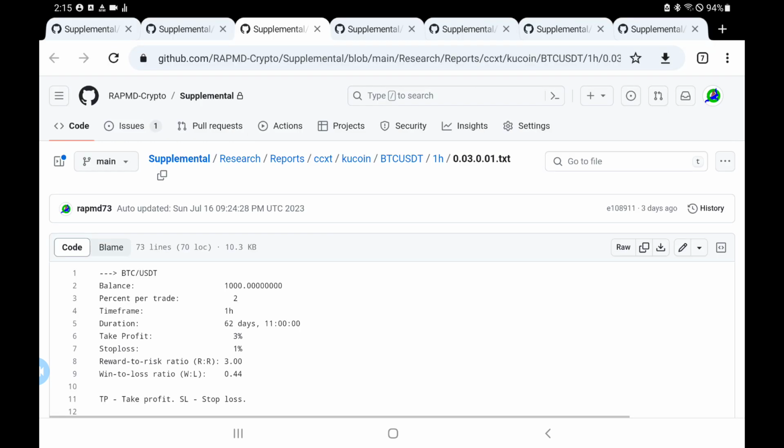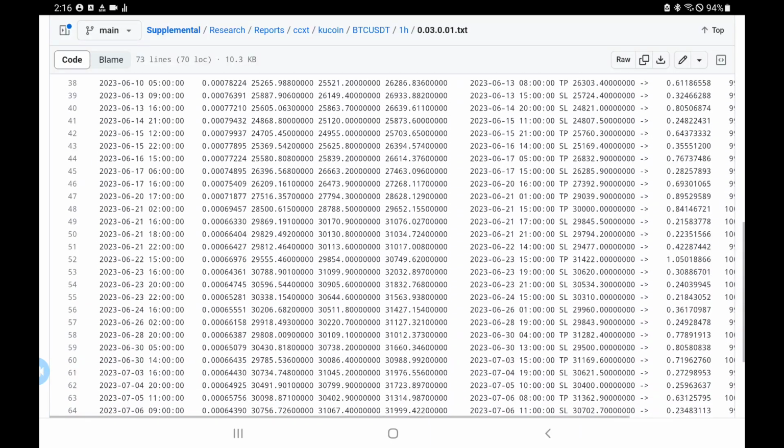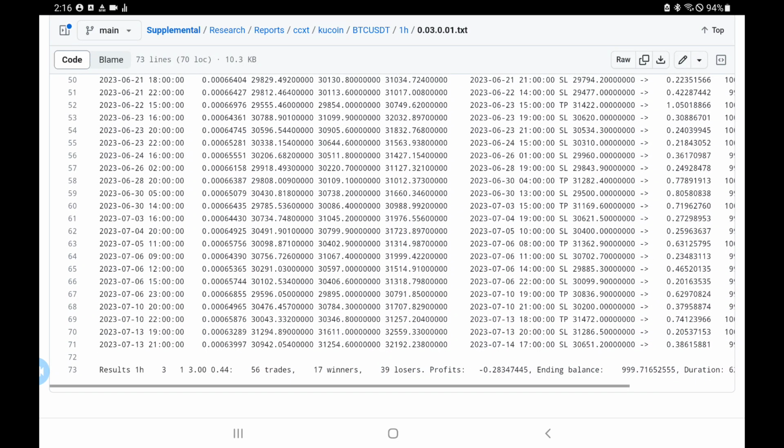Maybe it'll get better. Here we do a 3% take profit, 1% stop loss. So a reward to risk ratio of 3 to 1. But we could already see from the win to loss ratio, this is not good. And in fact, lo and behold, it lost 28 cents. 56 trades, 17 winners, 39 losers. Not good. So 3 to 1 didn't do well at all. 2 to 1 made money, but it didn't do as well as previously shown of the 1% versus 2% stop loss.